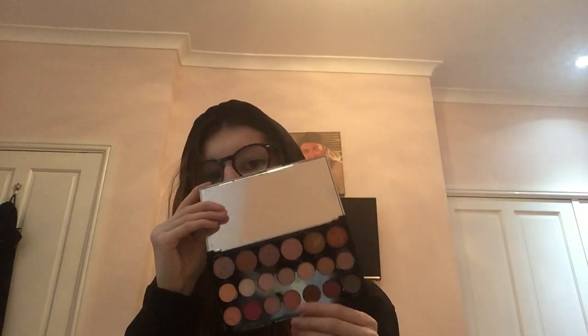So I put them in a little tub in my eyeshadow drawer. So I've got the Makeup Revolution London palette. This is the dual deluxe collection. This is what it looks like. It's got 20 eyeshadows in it. So that's the first one. So then I've got a Morphe eyeshadow palette, and I've got three more.